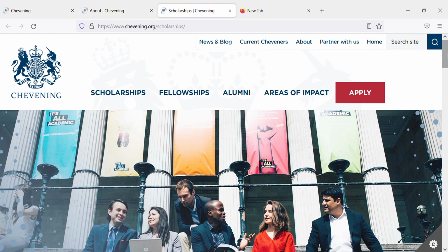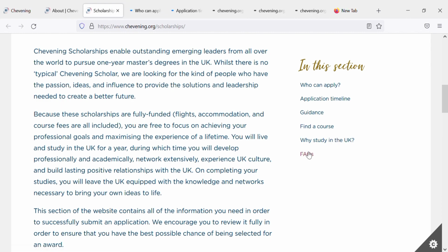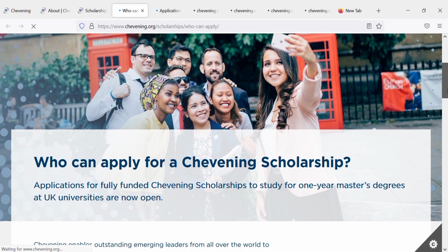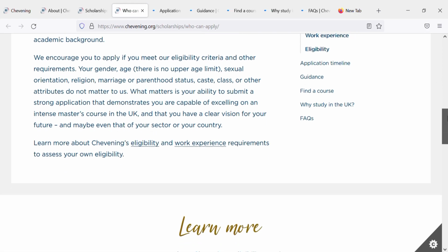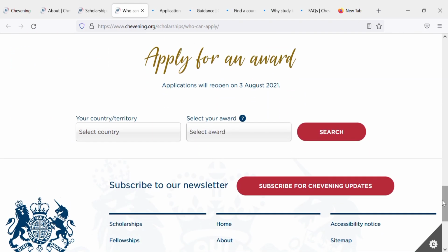Then you come to Scholarship, you'd find who can apply, can open it in a new tab, application timeline in a new tab, you'd have guidance in a new tab, find the course in a new tab, why study in the UK in a new tab. And so this was basically what I did, right? So who can apply? You go through it. Well, see, there is no such thing as a typical Chevening scholar. See the eligibility, your work experience requirements, all these things are things that you should comb on your own.